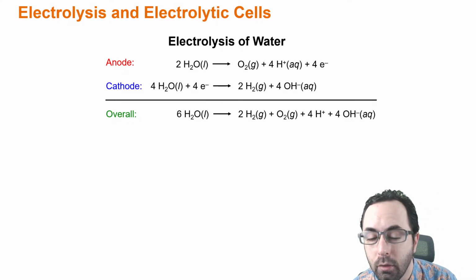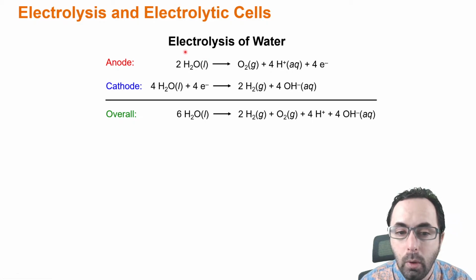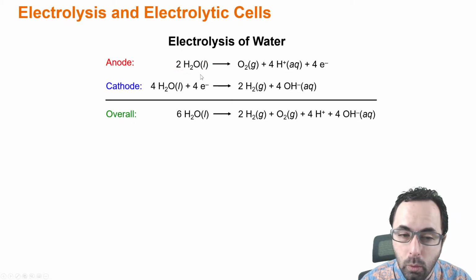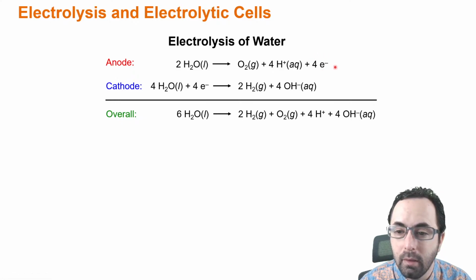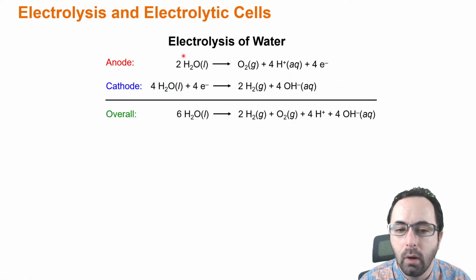So if we put an electrical current through water, at the anode here, we would have water, which would be oxidized here. And when it's oxidized, it loses 4 electrons here, and it makes oxygen and 4 protons. And so that comes straight from this reaction right here. So that's this reaction in reverse, what we've written down right here.